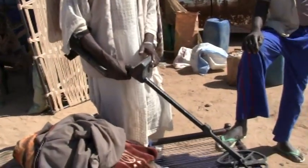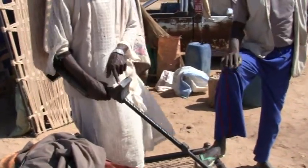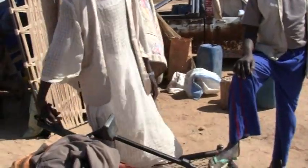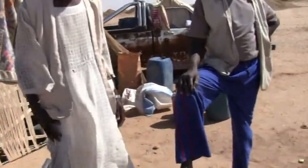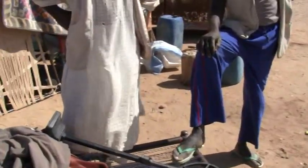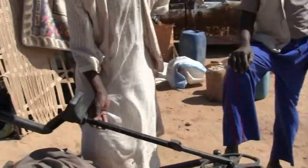This gentleman is using a Minelab Explorer, and has he found gold with this machine yet?